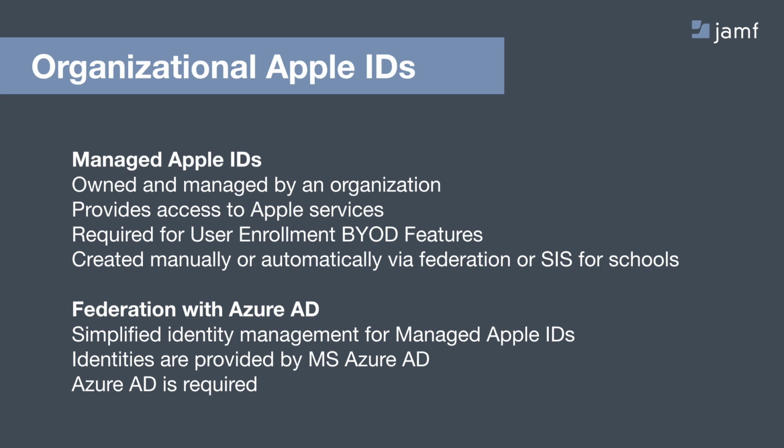A few key points to know about managed Apple IDs. They are owned by your organization. It will give your employees access to Apple services such as iCloud or Find My iPhone. And it's also required with some new functionality that's built into iOS 13 and macOS Catalina around a BYOD, or bring your own device, type setup.